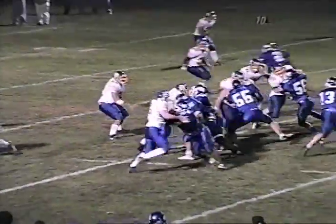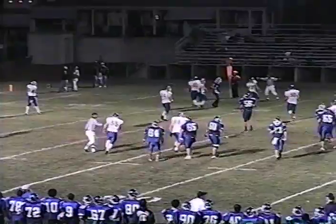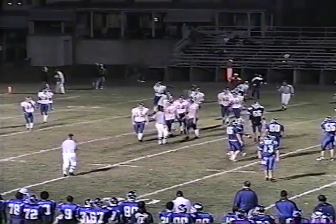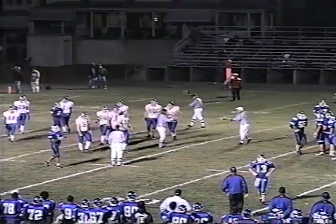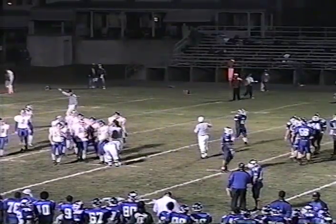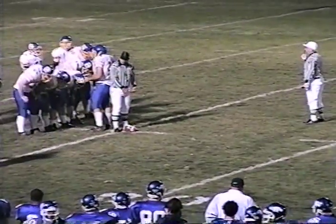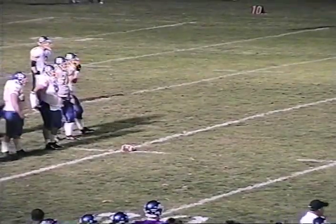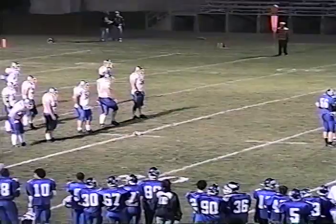Here's Blake over center. Blake back to pass. Overthrows number 17, Davey Watson. Watson was open. Blake simply overthrew him. He was under some defensive pressure from the Downingtown front 7. Certainly had time. Simply overthrew. Again, we have to realize that these are only 17 and 18-year-old boys. And these things happen.